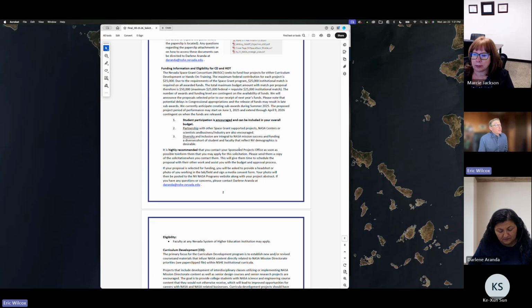So we strongly encourage you to involve students in the project, to include student participation in the budget if appropriate, and talk in your proposal about how you're going to recruit students for the project, what kinds of students will be engaged, and how you'll be attracting a diverse student body to your project.